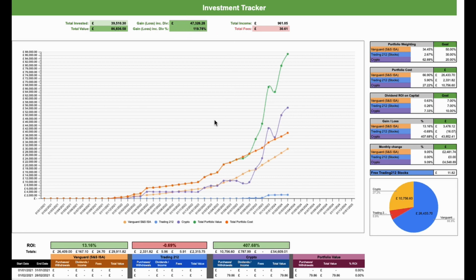47,326 pounds. I've also earned around 961 pounds from staking rewards, dividends, and cash interest. It's mostly from staking rewards because they have impressive returns on certain coins, and I've been lucky enough that the coins that I've invested in have performed extremely well.